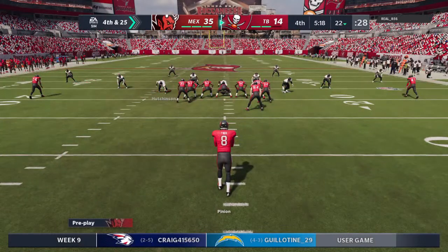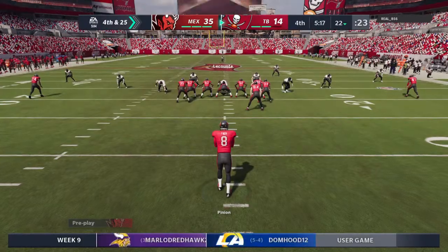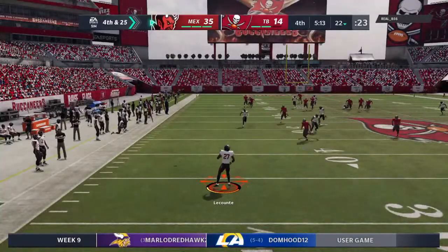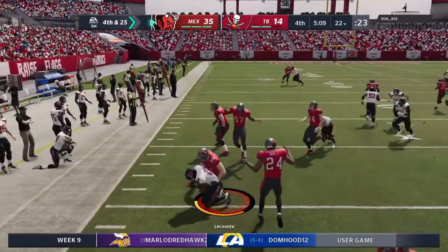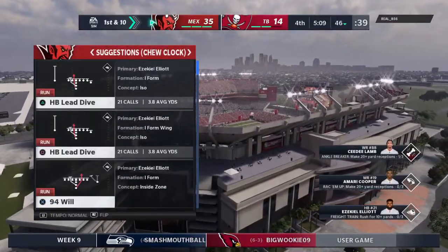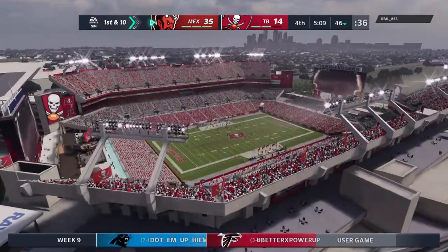Here's Bradley Pinion now as he's on to punt for Tampa Bay. 46 on his first kick. This one in that neighborhood as well. And taken right at the 35. So a good punt there, but a nice return of 11 yards. And the offense will take over with a new set of downs.